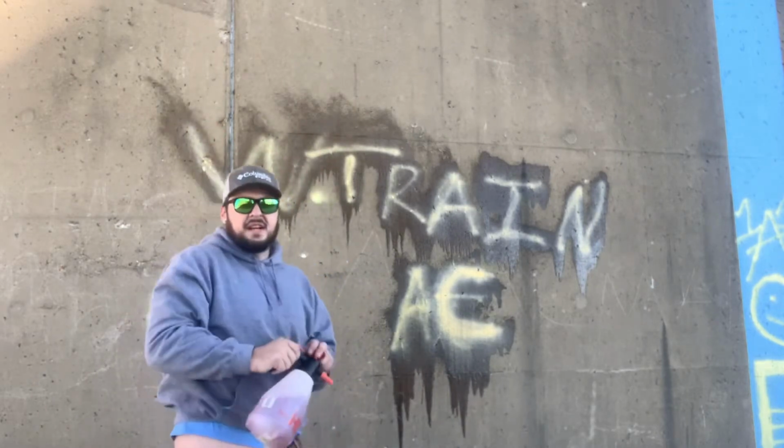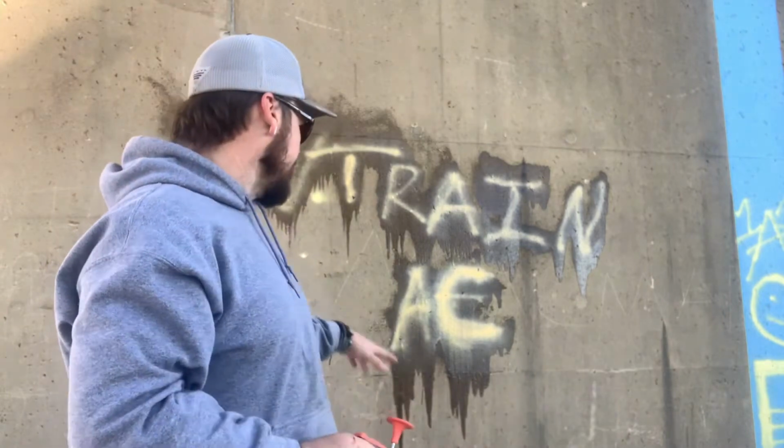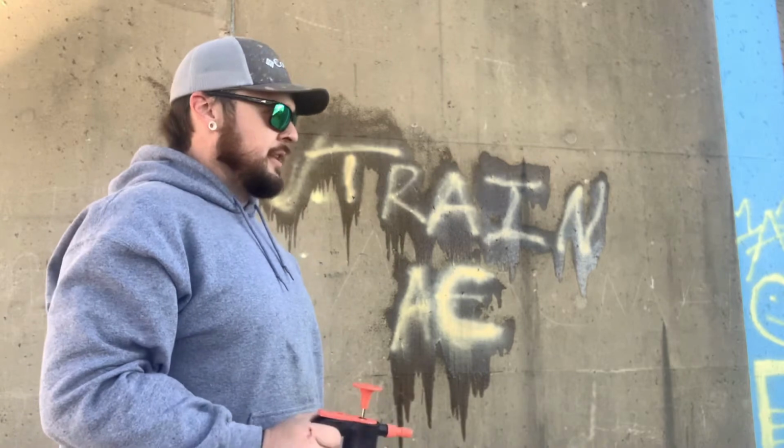You can see this stuff's pretty thick. It doesn't really run that bad. I mean, I sprayed it down pretty good. You can already see that paint starting to run. I think this stuff's going to be really good.